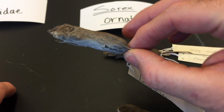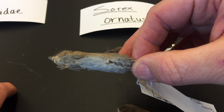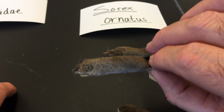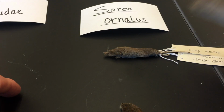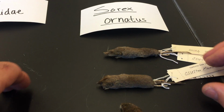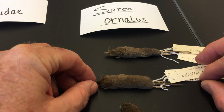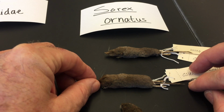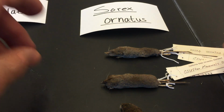So you can see the belly is kind of gray, and the top part is a tan brown in color. Put it down here gently. If you look, you'll see that the tail isn't very long. The tail is about half the body length or so. So they're just very small shrews.